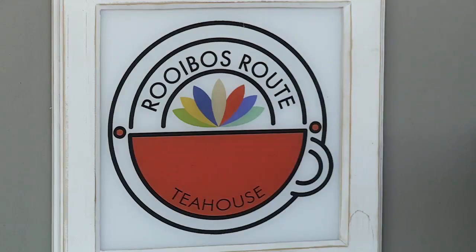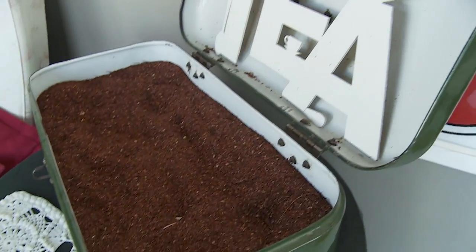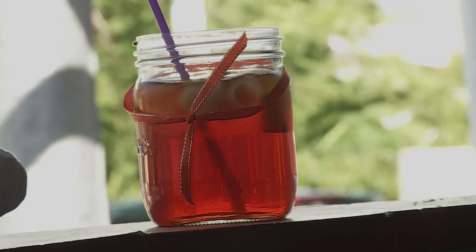Rooibos is very interesting. They've got a national Rooibos day. So we had a Rooibos stop. We drank some Rooibos, myself and Nik. We did that instead of having Patkos. How refreshing is ice cold Rooibos?